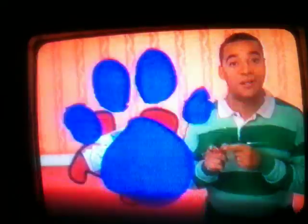Yeah. So remember, Blue's paw print will be on the clues. Blue's Clues. Oh, yeah. We probably shouldn't just leave this paw print. I have an idea. We could experiment with this magnet. Watch.